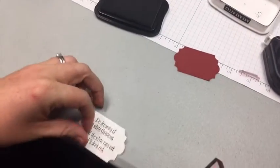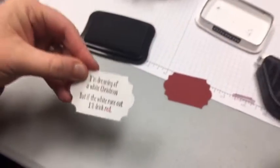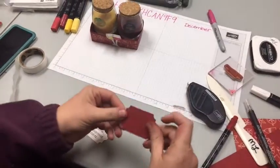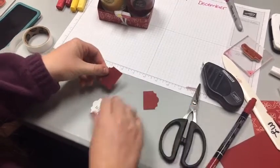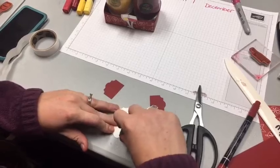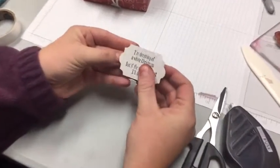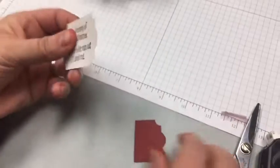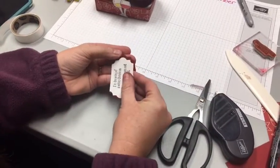Just like that. So we're done with stamping now. I'm going to take this Cherry Cobbler punch and cut it in half. And I'll add a little bit of glue to the back of this. And this is just going to give it a little bit of a layer. I'm just going to do half of it here. And then, see, I already have glue, and the other half here.